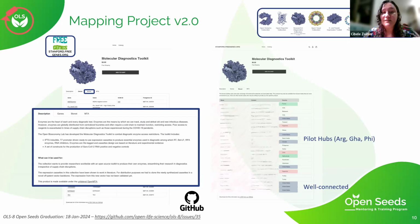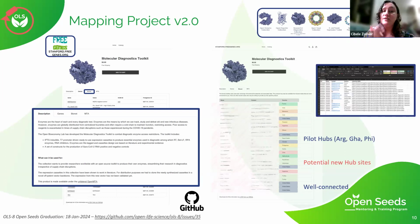And then, of course, we have some potential hubs. So we see already some countries, some regions that are interested, and we could definitely be reaching out to them and seeing how we can continue this project forward. So what we did right now is move all this data and really start building this map.